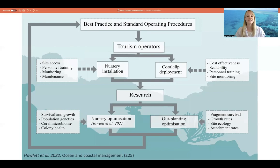A key aspect of this site stewardship model is the partnership between tourism and research. Having this collaboration between a diverse range of reef stewards provides complementary expertise and knowledge. For example, tourism operators provide the trained staff, vessels, site access, and of course they have a vested interest in the health of these particular sites, whilst researchers are able to back up these activities with robust scientific approaches to monitor, but also to try and optimise and improve the practices.